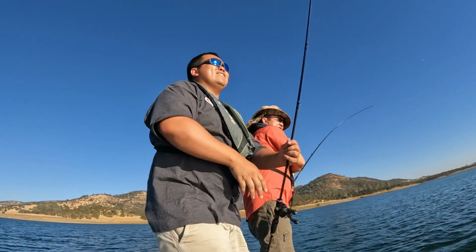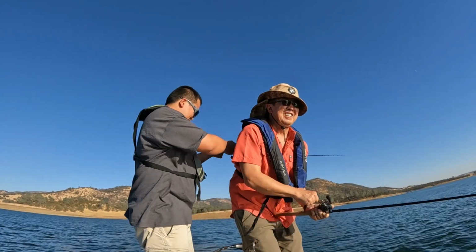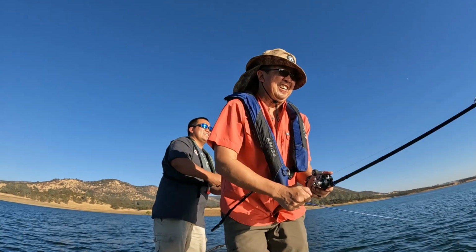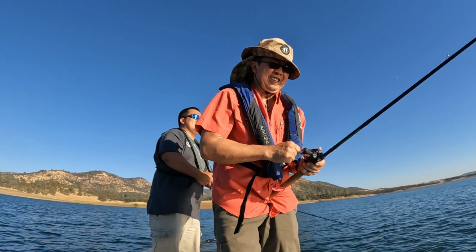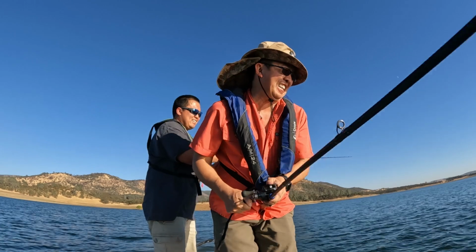Alright, where are they at? They're right here. Everywhere. Behind us. In front of us. Side of us. Go ahead, Dad. You catch the fish. I'll catch one behind you. Woo! This is a good one. Oh, yeah? I feel like it.